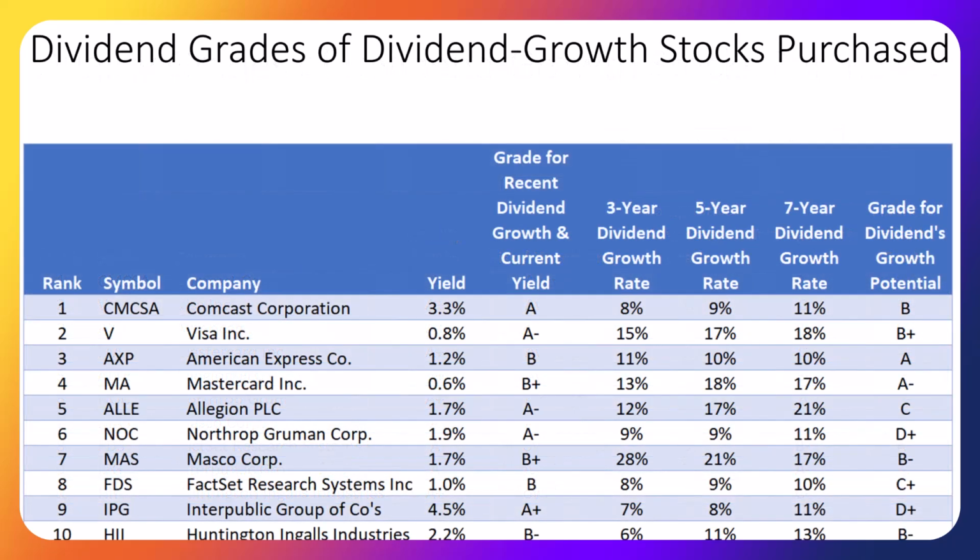Now let's look at the dividend growth rates or dividend growth grades of the companies. Remember, historically, the best performing stocks are those that both pay a dividend and have grown their dividend recently. As you can see under the grade called Grade for Recent Dividend Growth and Current Yield, the stocks with the best combination of dividend growth and higher yield are Comcast, Visa, Allegiant, Northrop Grumman, and Interpublic. Ideally, you want a higher dividend, high recent dividend growth, and the best potential for future dividend growth, but that's usually not the way it works.